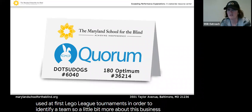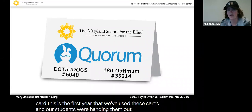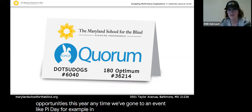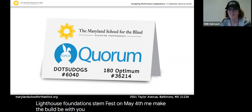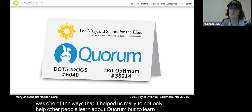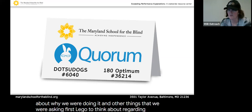So a little bit more about this business card. This is the first year that we've used these cards, and our students were handing them out at First LEGO League qualifiers, and then as we've had incredible opportunities this year, anytime we've gone to an event like Pi Day, for example, in Annapolis, or the Chesapeake Lighthouse Foundation's STEM Fest on May 4th, may the build be with you, we took cards with us so that we could hand them out. So this card tells our story, and it was one of the ways that it helped us really to not only help other people learn about Quorum, but to learn about why we were doing it and other things that we were asking First LEGO to think about regarding accessibility.